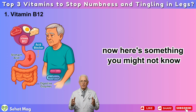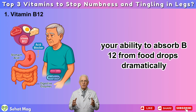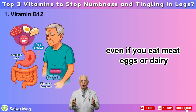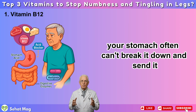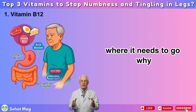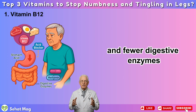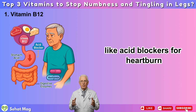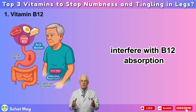Now, here's something you might not know. After age 60, your ability to absorb B12 from food drops dramatically. Even if you eat meat, eggs, or dairy, which are natural sources of B12, your stomach often can't break it down and send it where it needs to go. Why? Because as we age, we produce less stomach acid and fewer digestive enzymes. On top of that, common medications, like acid blockers for heartburn or metformin for diabetes, interfere with B12 absorption.